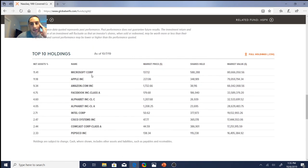And here's their top 10 holdings. These are really good companies. Facebook's a really good company, as well as Amazon and Apple and Microsoft. These guys are just growing and growing and growing. Here's Alphabet, Class A and C, and Intel and Cisco. So this is the time to get it. Last time I checked, on the New York Stock Exchange, stocks were down. I think they're down 200 to 300.